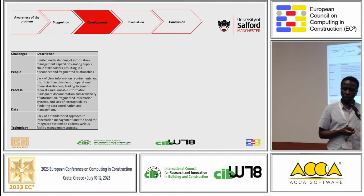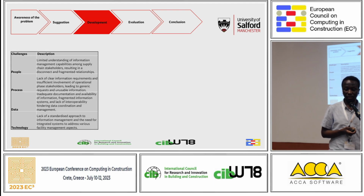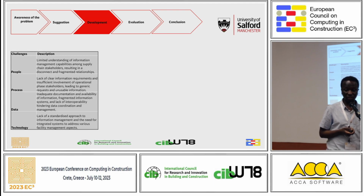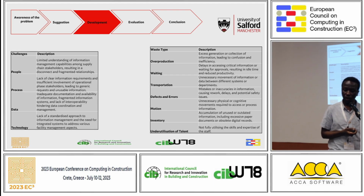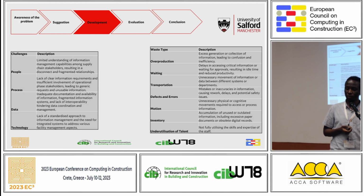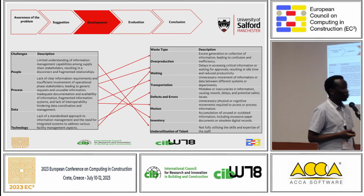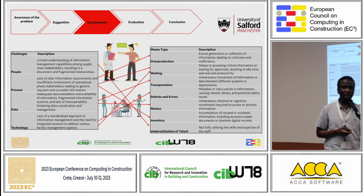So in analyzing these challenges, we found we couldn't isolate them, and basically people challenges were the greatest. There were process challenges as well, data challenges as well, and technology challenges, which we did map to lean types of waste, and basically all of them led to some form of waste: overproduction, waiting, transportation, defects, errors, motion, inventory, underutilized talent.